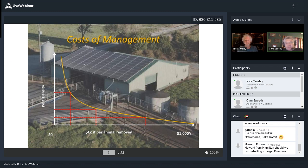The costs of management, we all need to consider how much we spend in any business enterprise. With pests, I'll explain this graph a little bit. We've got pest density going up the vertical axis and cost per animal removed going along the horizontal axis. It's relatively cheap to halve a population. It costs you a lot more to halve it again, and it can cost you 10 times as much to halve it again. So as you squeeze the numbers down, the cost of doing management increases.